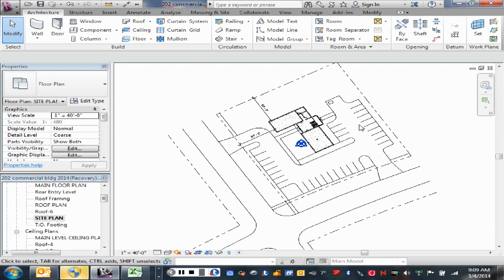Apartment buildings have a code requirement of number of parking spaces depending on the size of the units. Is it a 1-bedroom, a 2-bedroom, a 3-bedroom? A 1-bedroom requires 1 parking space. A 2-bedroom requires 1.5 parking spaces. A 3-bedroom requires 2 parking spaces. So that's kind of the way the code reads.